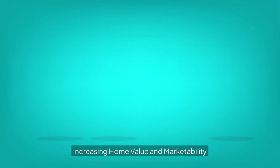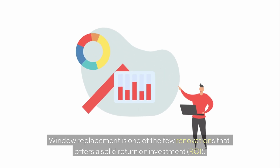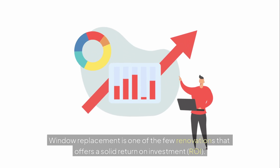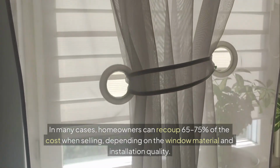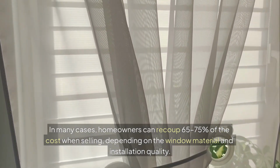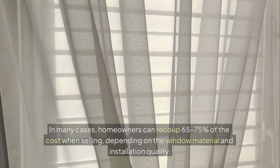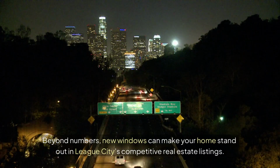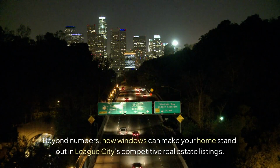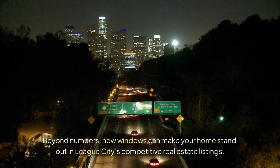Increasing home value and marketability. Window replacement is one of the few renovations that offers a solid return on investment, ROI. In many cases, homeowners can recoup 65 to 75% of the cost when selling, depending on the window material and installation quality. Beyond numbers, new windows can make your home stand out in League City's competitive real estate listings.